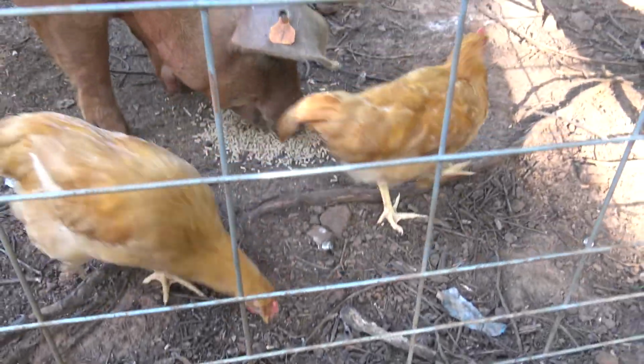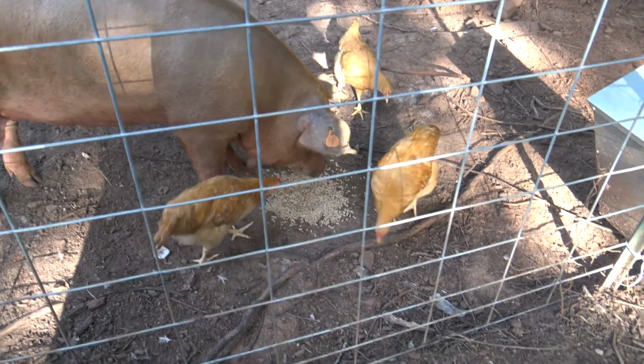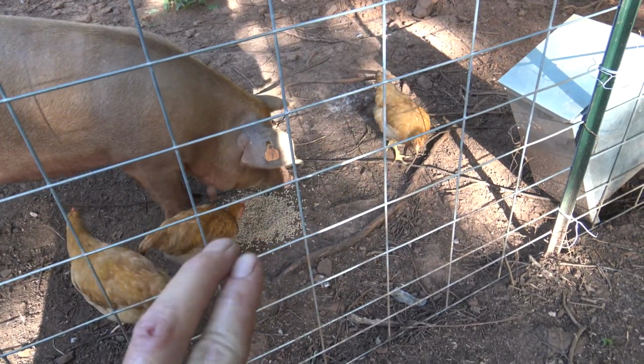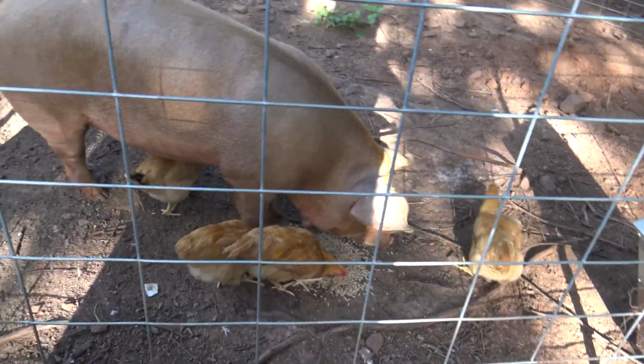A lot of you ask why you throw it out on the ground, why not put it in her feeder? She just throws it out on the ground anyway, so it don't really matter. And the pig's lips are like fingers. They can pick up the smallest stuff. So it doesn't bother her. She'll get every little crumb the chickens don't get.